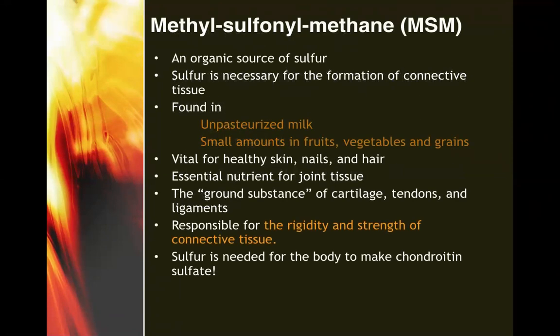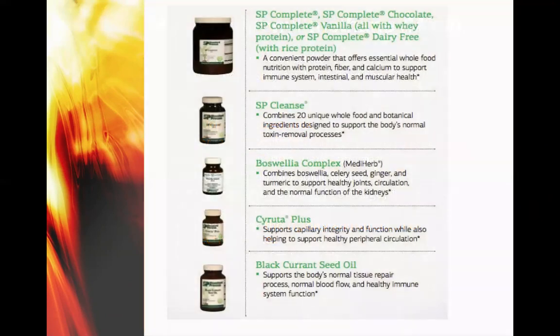So MSM, if you hadn't heard about it, the thing that makes it very important is that connective tissue is blood, ligaments, muscle, and bone. And in order for that to develop, you have to have sulfur. A good organic source of sulfur is MSM. Sure, you can find it in fruits and vegetables, especially cruciferous vegetables, but you can also get it as a supplement. It's important for skin, hair, and nails, obviously, because they are connective tissues. It is responsible for the rigidity and strength of your connective tissue. One thing that you may not know is sulfur is needed in order to make chondroitin sulfate, hence the name sulfate. So these two together are very good at supporting your connective tissues and reducing inflammation.